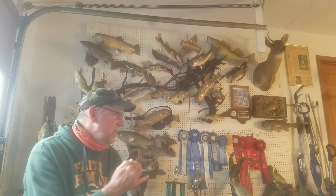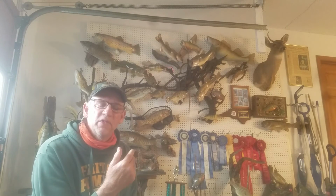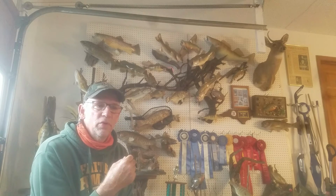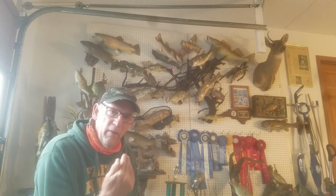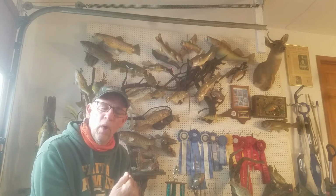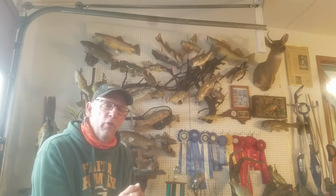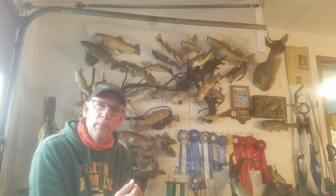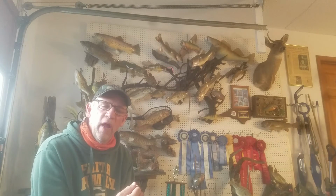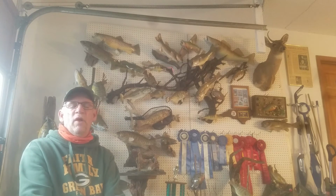When I mount a piece, a trout or a bass, I try to do it the best of my ability. Yes, I go to a lot of shows. I've had my work judged, but I want that piece to look like it just came out of the water or the way it looked before it was killed. And I really believe if people would really look around and try to find the best taxidermist, I think they're going to be pleased.